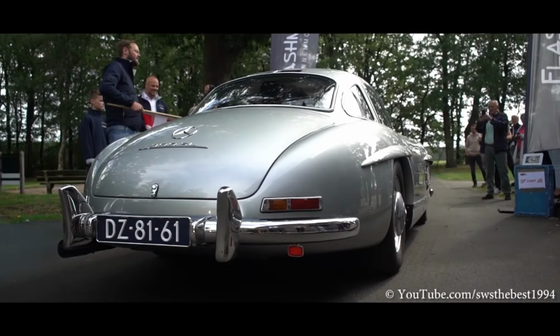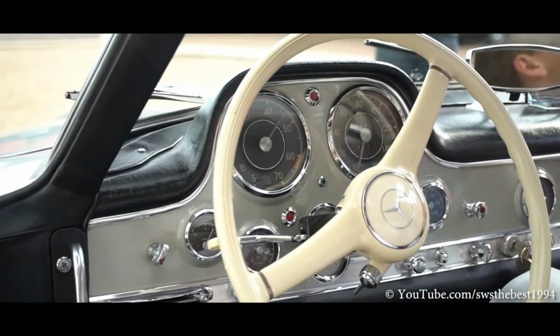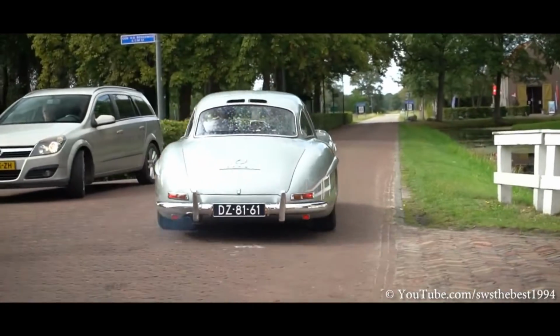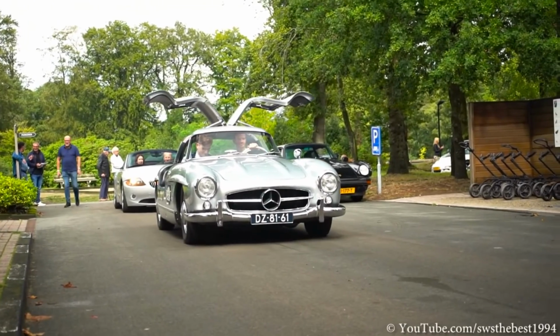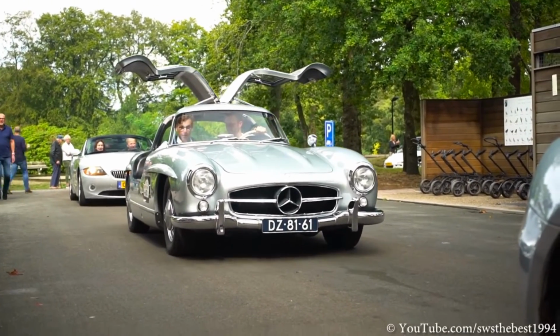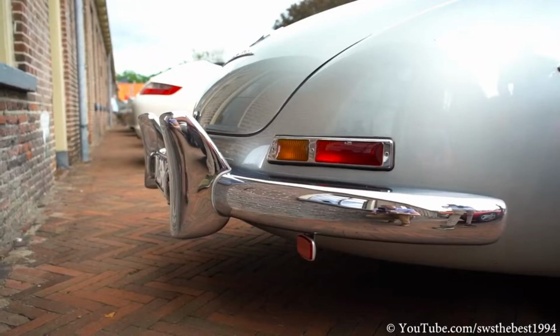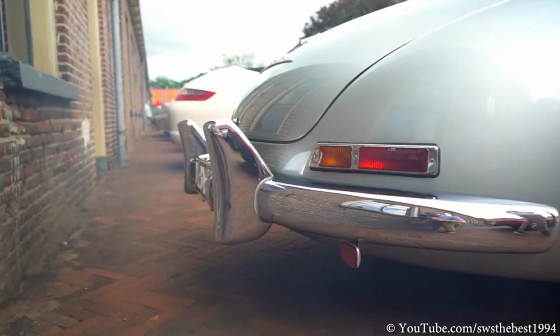8. Mercedes-Benz 300 SL Gullwing. Next is another classic, the 300 SL Gullwing. As the name implies, this car has the unique characteristic that the doors open upwards rather than outwards, which makes the car more attractive. With a top speed of 130 mph in 1955, the Gullwing was fast and shared some of its DNA with race versions of the same model.